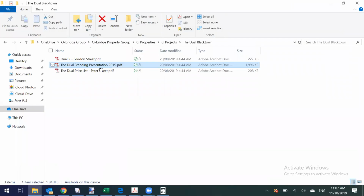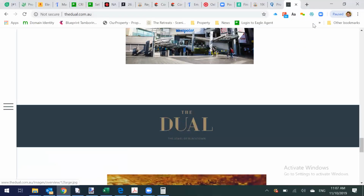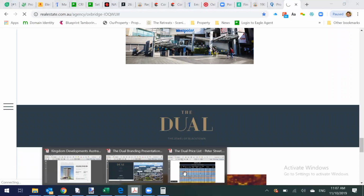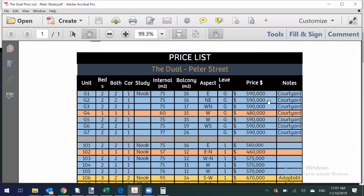There's actually 2 stages. Peter Street, 32 Peter Street. Actually, I'll show you the listing. But this is the price, okay? And that's just obviously the retail price. You can negotiate with discount here. And this is where I think it's great comps, but we have to sell quite a few units.